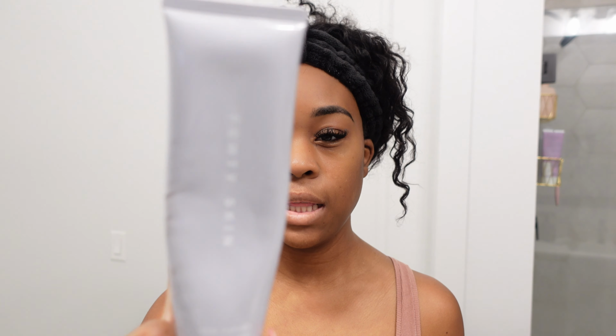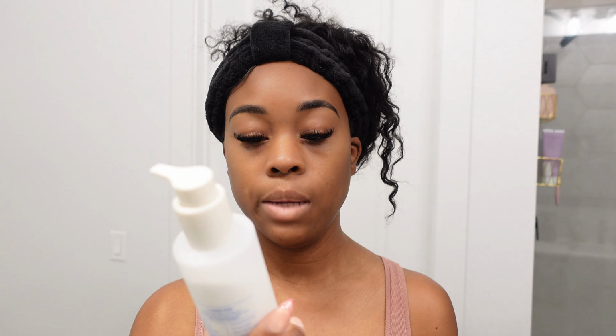Usually I'll use this one at night. This is the Fenty Skin Total Cleanser. And in the mornings, I'll use something more gentle. So I will use the Laneige Cream Skin Milk Oil Cleanser, which does amazing because, like I said, I have dry skin and I have eczema.